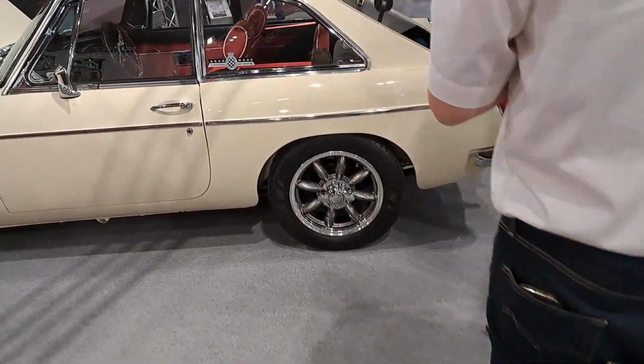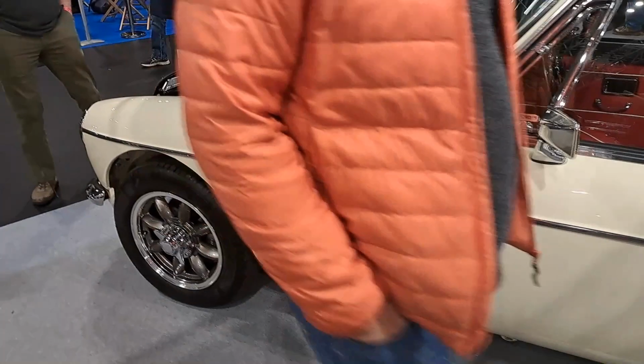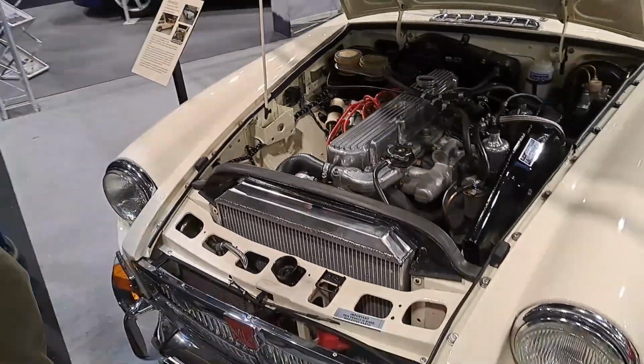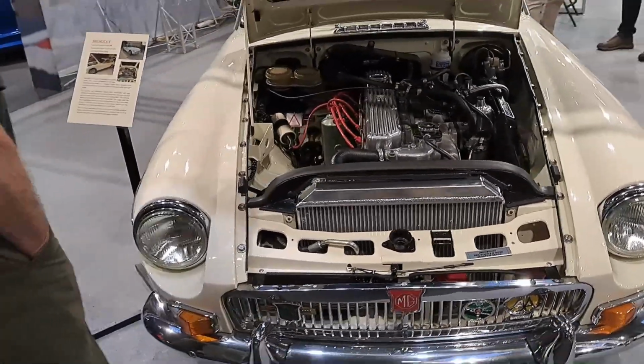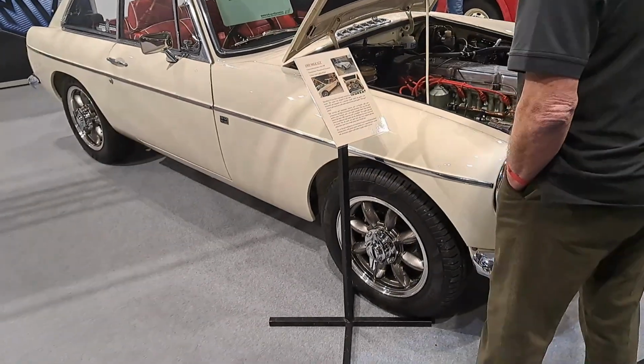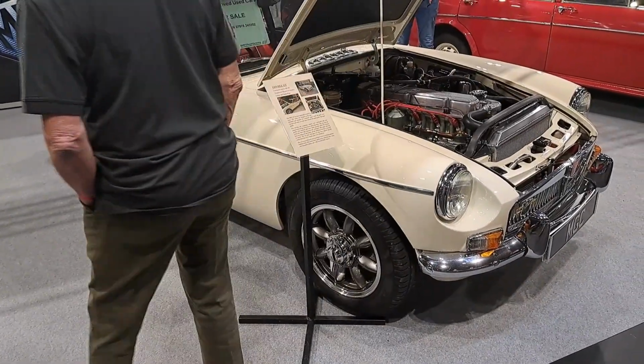Let's get this right. MGC, this looks like. Bonnet bulge. Let's have a look at the engine. Yeah, straight 6, much bigger than the 1.8 B series. 69. That would make it quite a late one. They only made them 67 to 69.